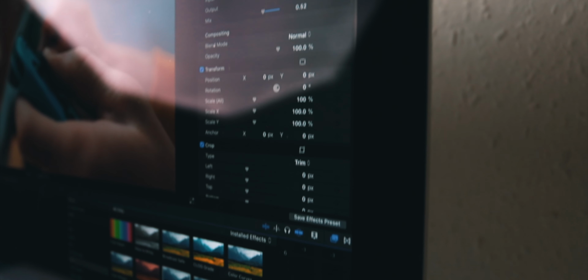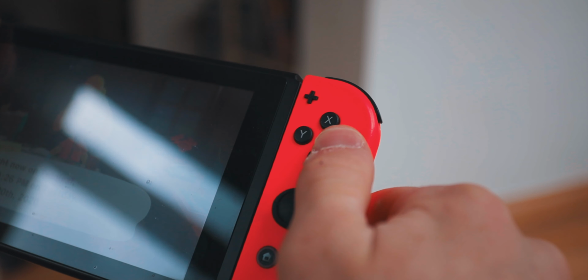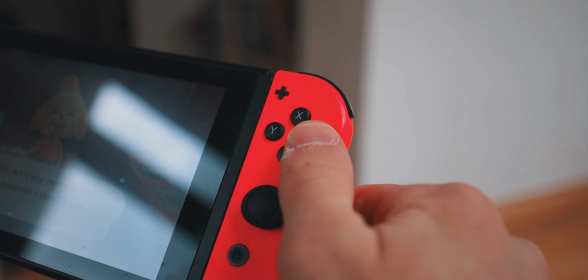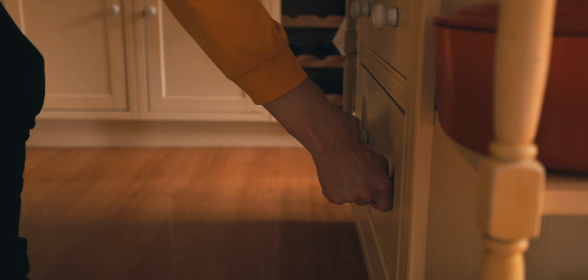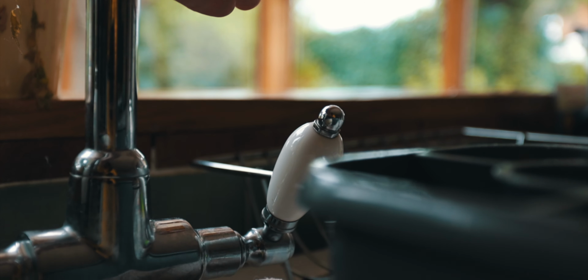Here, I've actually started using my Nintendo Switch. Recently, I've been playing New Super Mario Bros. for the Switch, and I've been thoroughly enjoying that. After this, I'll usually have lunch. Again, I don't really use any fancy tech here, just my oven, maybe a hob, or a George Foreman grill. I'll often have another cup of coffee here too, so same as before.